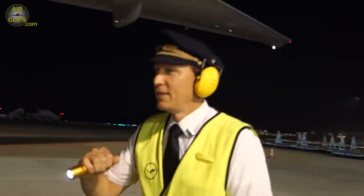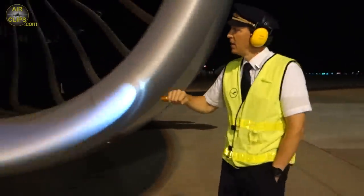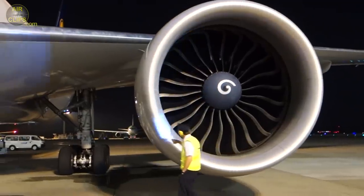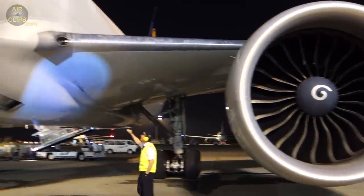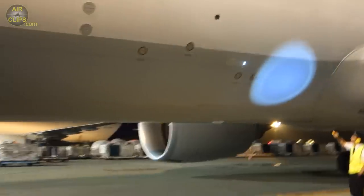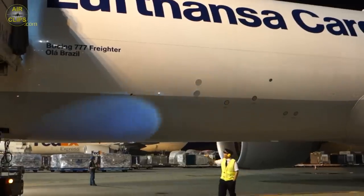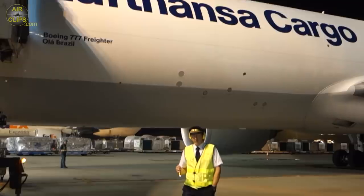So here we go, statics, unobstructed, spinner looking fine, the fan blades are good. All the air inlet, the intake seem to be free. Again, left side has static ports, and they're looking fine. So there we go. All ready for a flight.